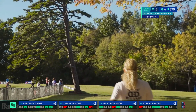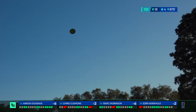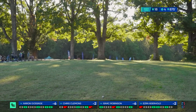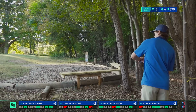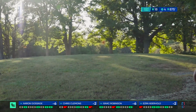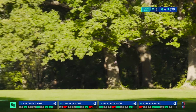So hard to get. Set by this man, maybe. No way. Oh, wow. Gosh. Chris Clemons going through the tiniest of gaps in the tree. Oh my goodness, those are monster drives. So him just throwing this forehand. He's going to have a long approach to the basket.